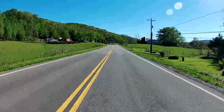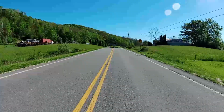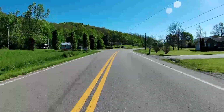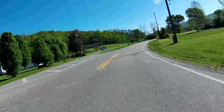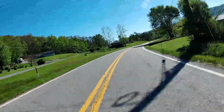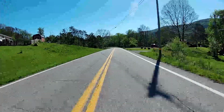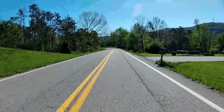Yeah, I'd forgotten about that. I'd hate to pull a trailer or something through there. On that turn there would be one tight. No, they did. There used to be a grocery store down there. You know, they got hauled in stuff through that road. So it can be done, but it is a little tight.